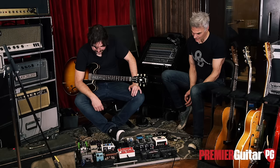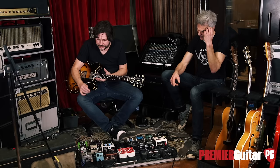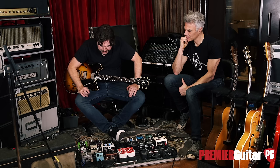Now, the expression pedal, is that for the Line 6? Yeah, that's for the Line 6, but I hardly ever use that. I really rarely ever use that. I've got a bunch of other pedals and things, like a whole drawer full of old vintage pedals.